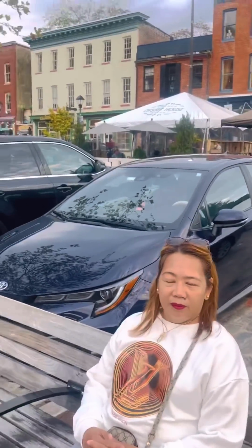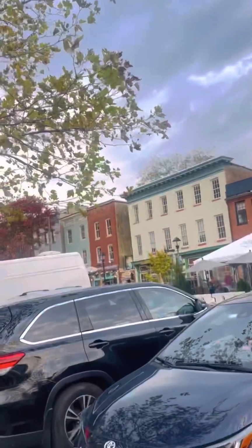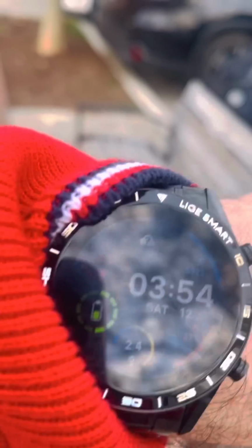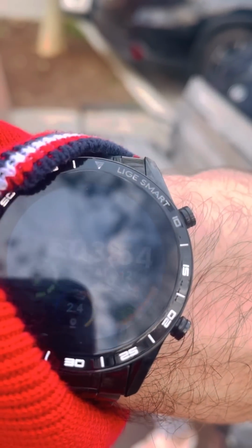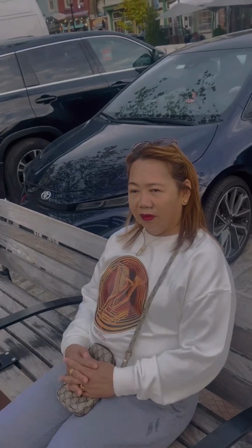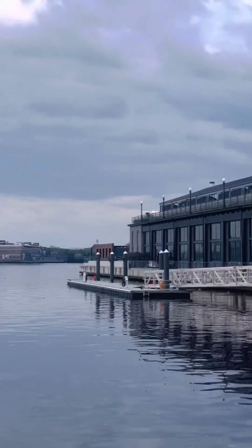We probably walked a good distance. In fact, let me check my watch and see how far we walked since we started filming this episode: Harbor East and Fells Point. We've almost walked 2 miles, honey. We'll get some more water views, but while my lovely wife is taking a break, I'm going to take a break with her in a minute too.